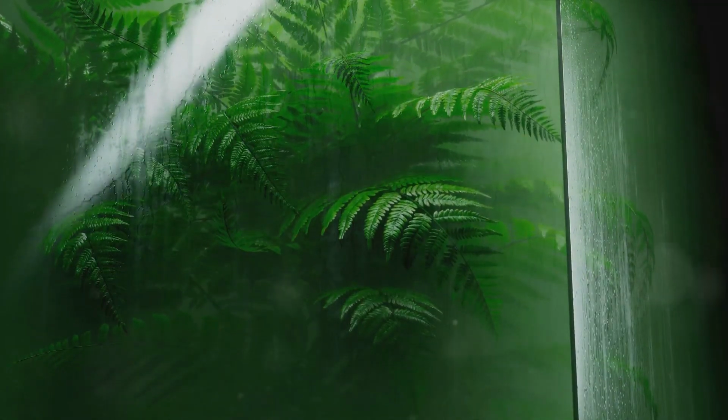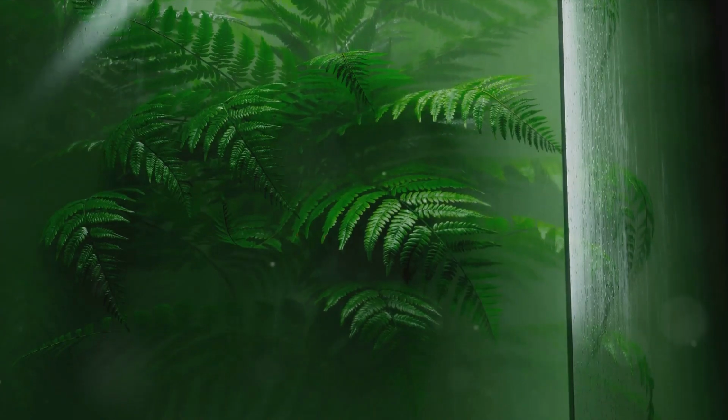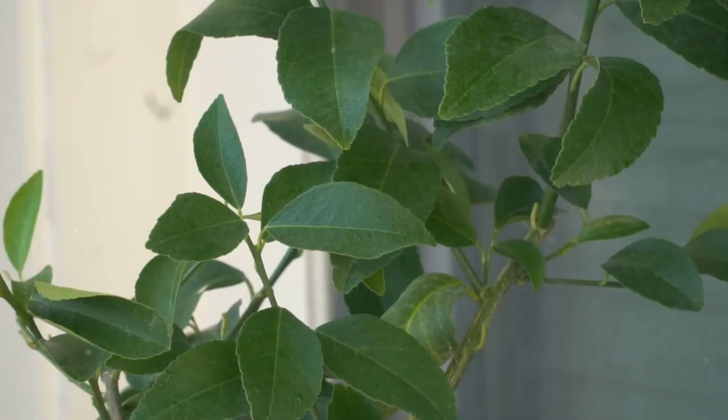Then there's the Boston fern, a classic houseplant, yes, but a mold magnet nonetheless. The Boston fern needs a high level of humidity to thrive, which in turn can create the perfect conditions for mold to flourish. So, what's the takeaway here?